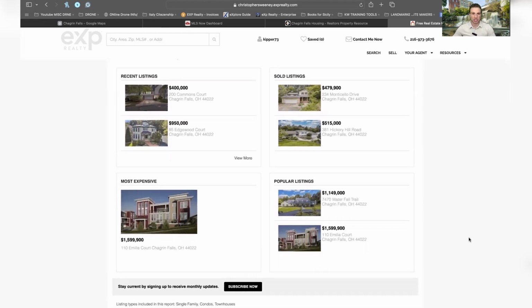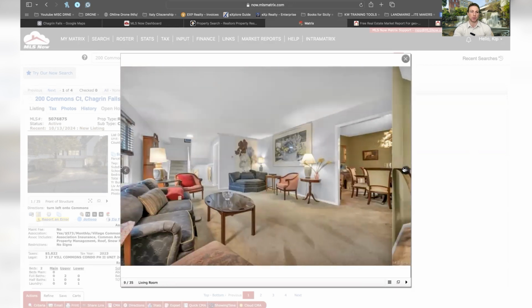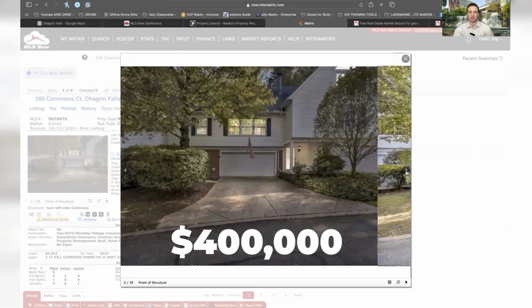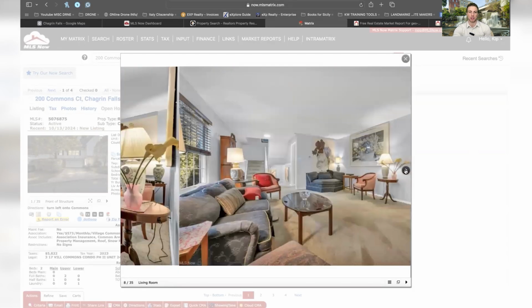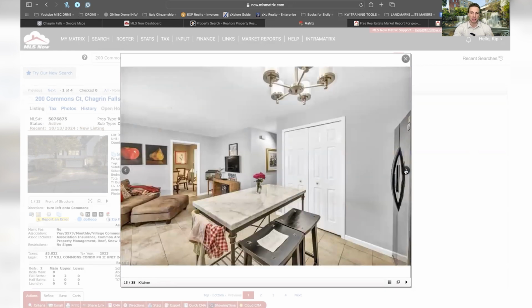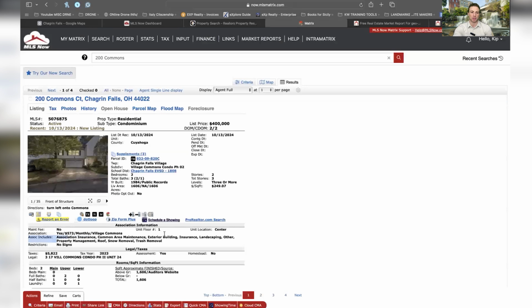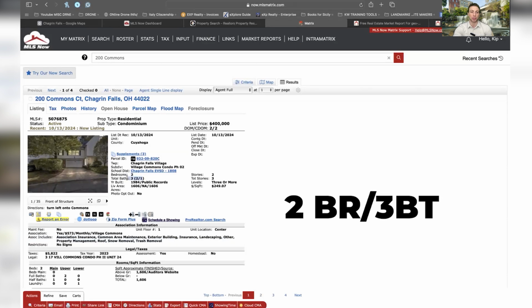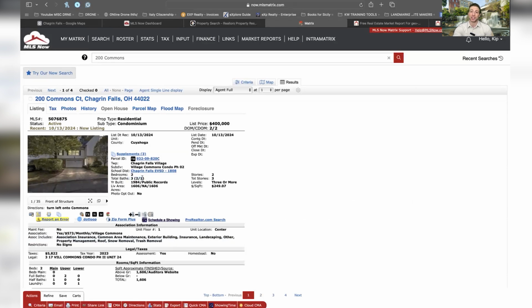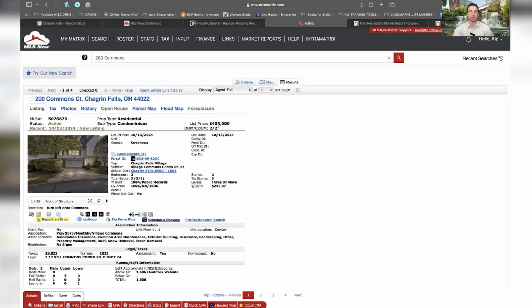So let's jump down to some of the listings. We have a condo here, kind of like a townhouse, right? And this one is going for $400,000 even. Let's see what we get for that. It looks a little bit older, still needing some updating, but it is going to come with an HOA covering association fees, area maintenance, and exterior building insurance. It's a 2-bedroom, 3-bath, so that's a little different. You typically think of it the other way around. It's 1,600 square feet. Again, $400,000. It's been on the market for 2 days, and it's priced where it's at.